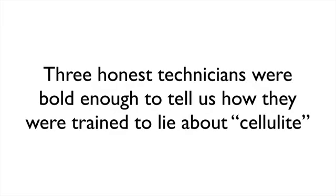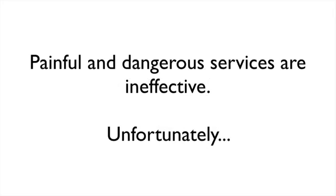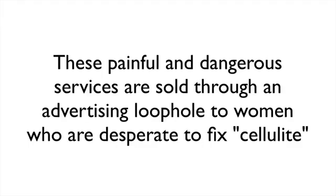We've met 3 former beauty spa technicians over the last 7 years who were bold enough to tell us about how they were trained to basically lie to women, their customers and clients, about this word called cellulite, and how to string these people on for months and months of expensive treatments, promising the results will eventually come, fully knowing that what they are doing cannot get rid of cellulite, and also endangering their unsuspecting female customers. Painful, dangerous, and uncomfortable services ranging from endermology to body wrapping have been proven to be totally ineffective when it comes to treating cellulite. However, advertising and marketing loopholes allow these services to be cleverly pitched to desperate women who are at wit's end with the unattractive dimples and shadows on the lower body problem areas.